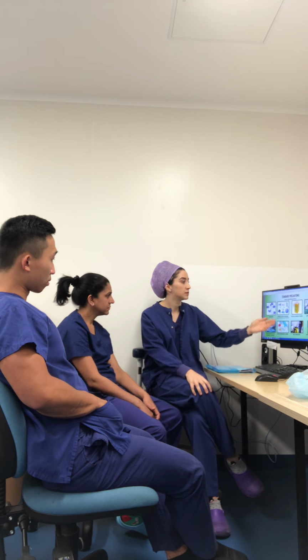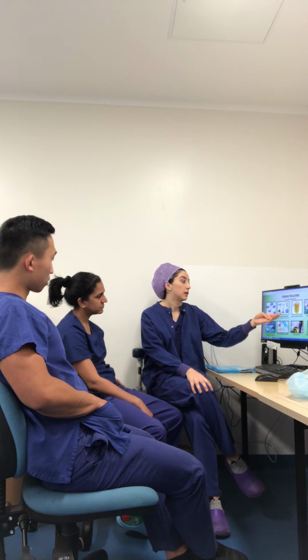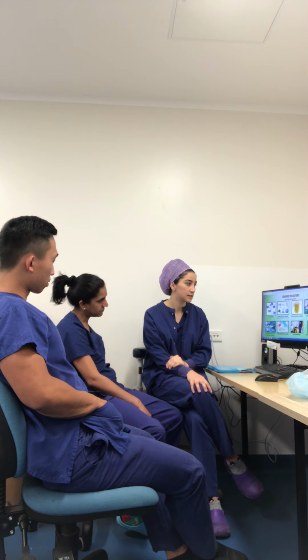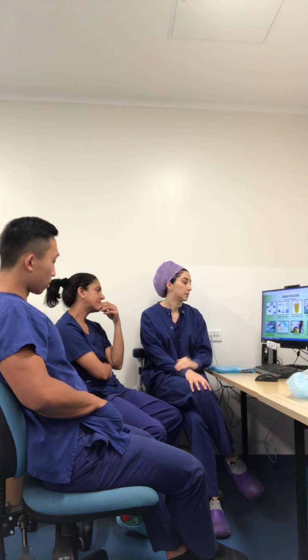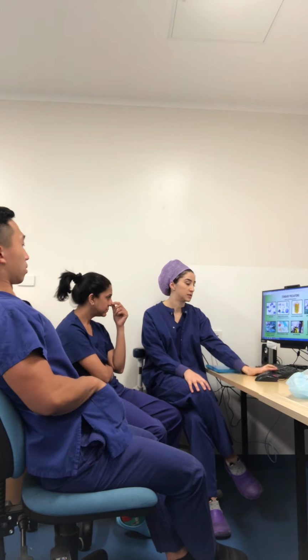Personal protective equipment, so obviously your mask, your gowns, your hats, your boots and your apron. Safe use and disposal of sharps, aseptic non-touch technique, reprocessing of reusable equipment, routine environmental cleaning, waste management and appropriate handling of linen. But obviously the one we're going to learn about today is hand hygiene because it's most important.